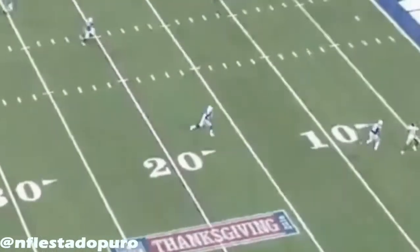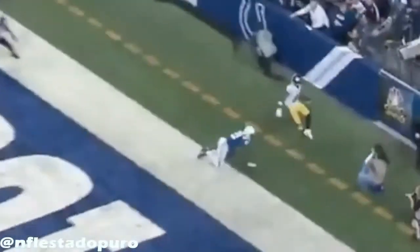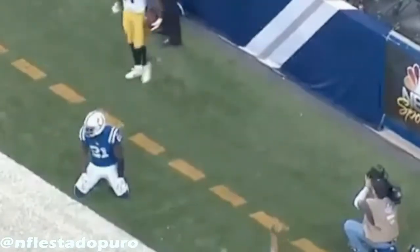Let's take a look on the zoom play. Fantastic moves by Antonio Brown. This is Antonio Brown en estado puro.